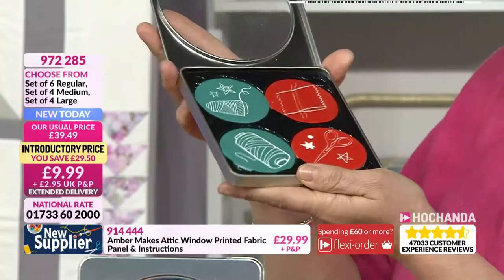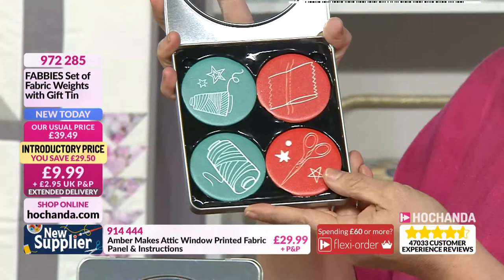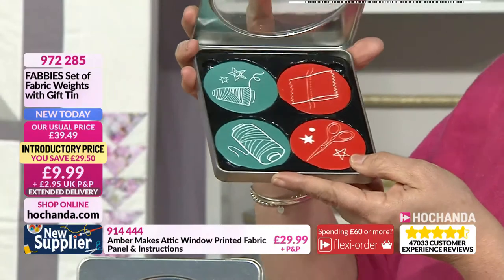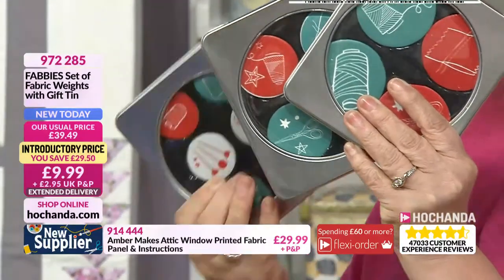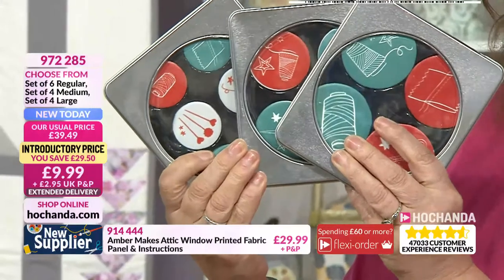Now, check out the price on these. You would normally be paying nearly £40 for each one of these sets, £39.49. You're saving £29.30. That is phenomenal value. So the saving that you get is tremendous. And it does mean that if you wanted to go for all three sets, you're still paying less than the original price of one of them.